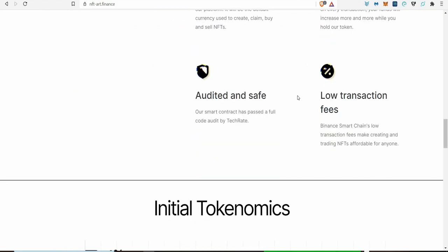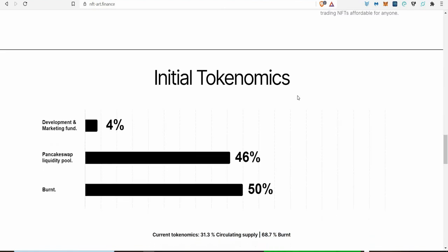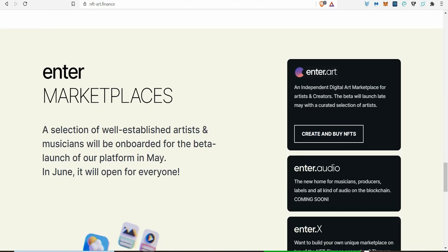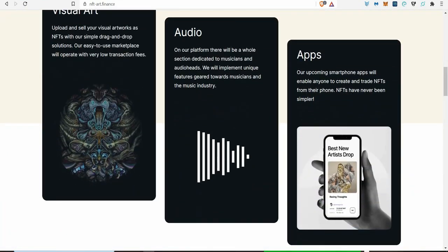And yeah, you basically create and upload your NFTs. You might have a few ideas for some NFTs and you can buy and sell. Let me just see here, because it said music somewhere, which is quite interesting. So you can do audio as well? On our platform, there will be a whole section dedicated to the musicians and audio heads. We will implement unique features geared towards musicians and the music library. So if you are a singer or a guitarist, a pianist, something like that, you can upload your music files and then you can sell them.